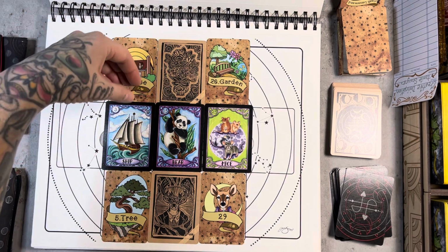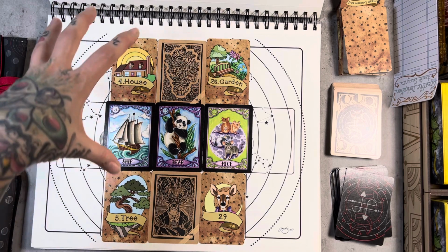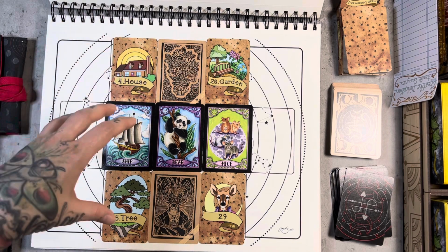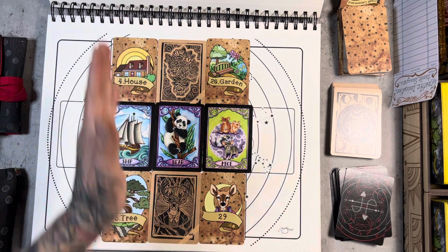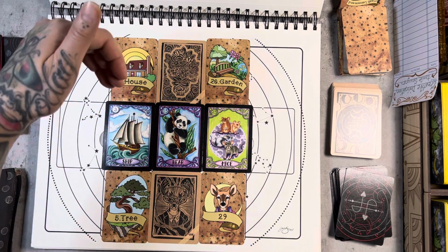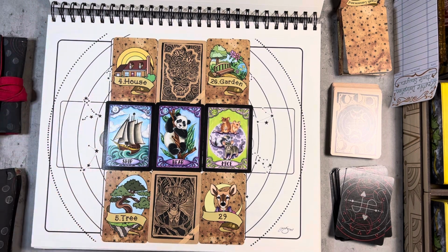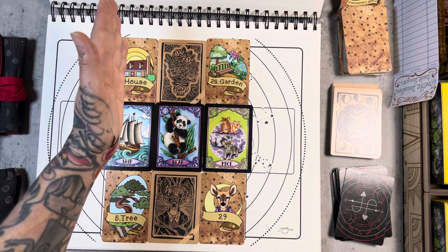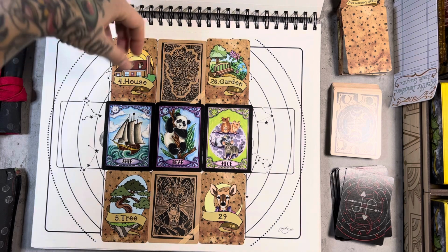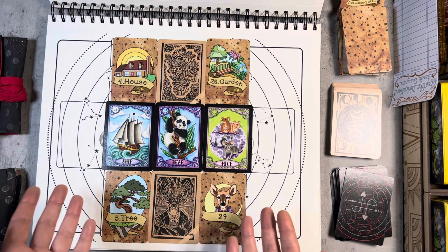So for me, when I look at this, I think about how house and ship are kind of like being from home, but being able to travel and branch out, being able to reach far parts of the world, right? Which I do. We ship all over the world, and that has been our growth these past couple years, right? When you're reading this, the one at the top weighs heavier down on the other 2. The ones on the bottom are just holding it up.